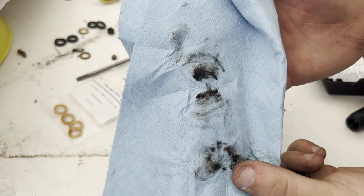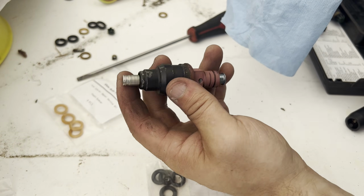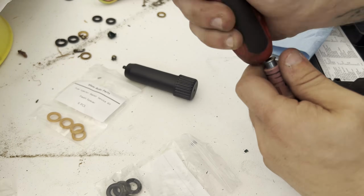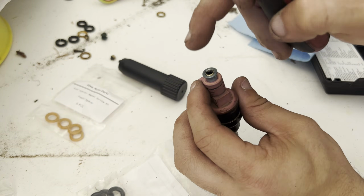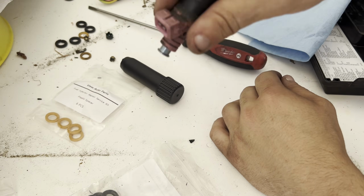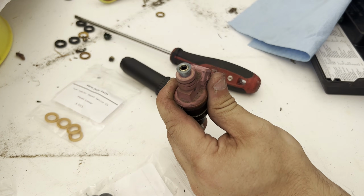Gosh, look at how much crud ends up being on the end of these fuel injectors. At first glance, they don't look terrible, but once you go to wipe them off, there is just so much gunk. I've got to say, that little screwdriver is doing a very good job at getting these in. Pressing them in works, but it takes a ton of force. But nice little taps on the end just get it in absolutely no problem.